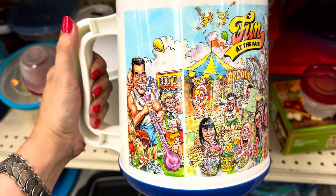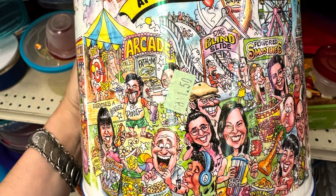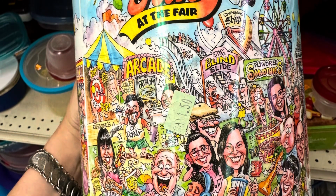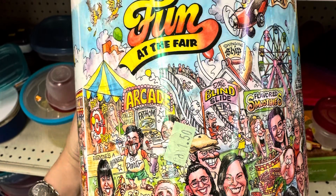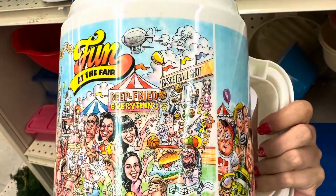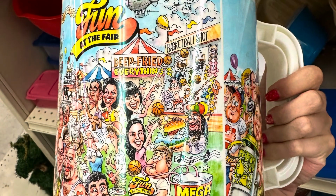Do y'all remember these cups from the 90s? Before Stanley, there were these huge caricature cups, and you could get them refilled at the fair or wherever for a certain price. I remember these being everywhere, and they were so awkward because you couldn't put them in any car cup holder. I remember my mom just having one of these gigantic jugs in between her legs in the front seat.